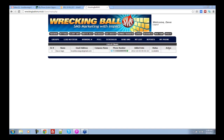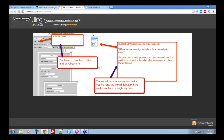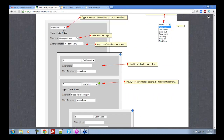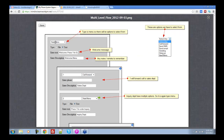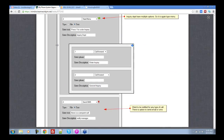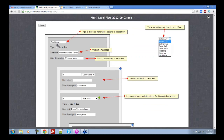We're completely revamping the phone system within the software, and we're going to be able to do very complex phone flows from now on. So you can see this is a multi-staged phone flow here, and this is semi-representative of what it's going to look like inside of the system. You'll have all of the same menu functions that you used to have, plus several more.